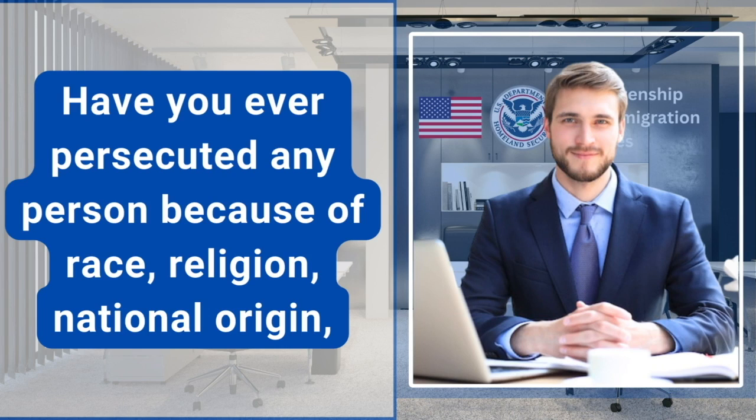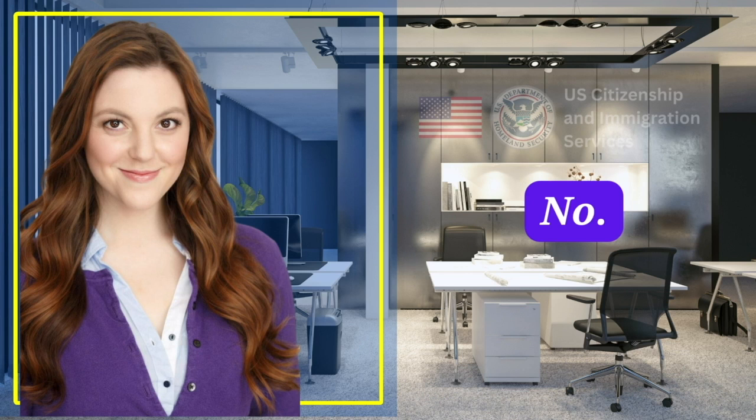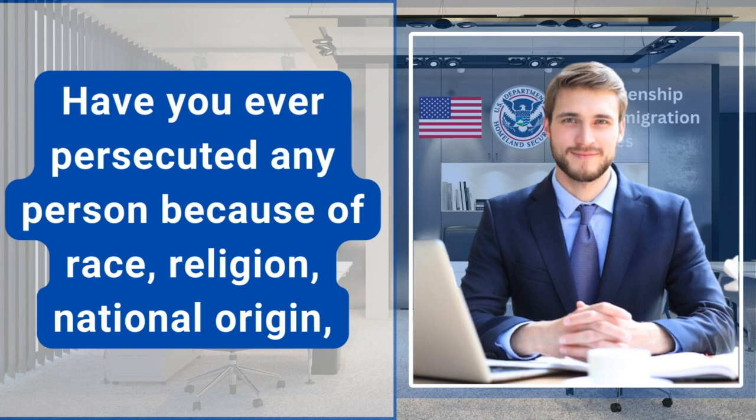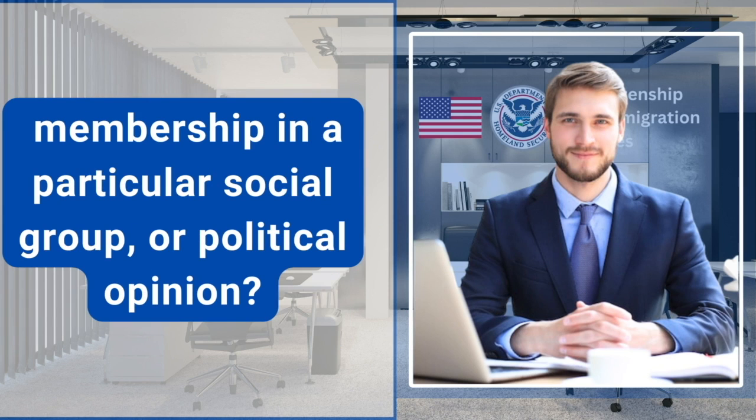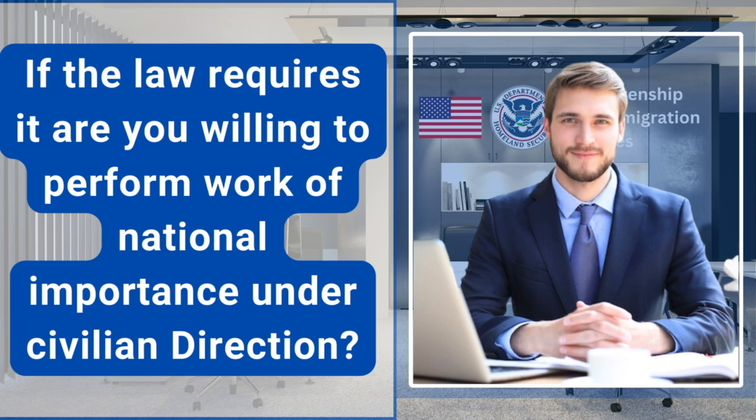Have you ever persecuted any person because of race, religion, national origin, membership in a particular social group, or political opinion? No. Have you ever persecuted any person because of race, religion, national origin, membership in a particular social group, or political opinion? No, officer. If the law requires it, are you willing to perform work of national importance under civilian direction?